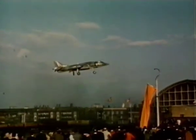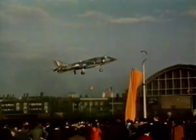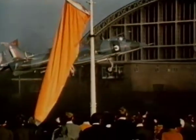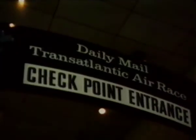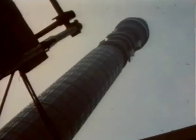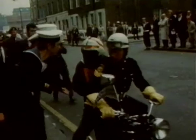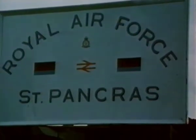In May 1969, 2 Harrier GR1s from the Harrier Conversion Unit took part in and won the Daily Mail Transatlantic Air Race, flying 3,500 miles from the Post Office Tower in London to the Empire State Building in New York. One Harrier, piloted by Royal Navy pilot Brian Davis, set the fastest eastbound time of 5 hours and 49 minutes, while the second was piloted by squadron leader Lecky Thompson.